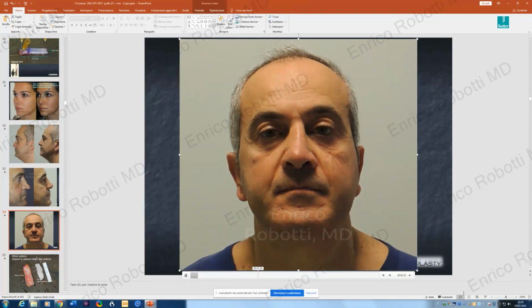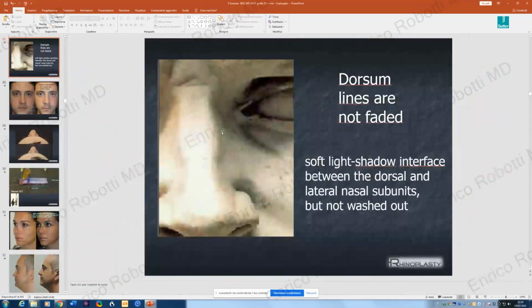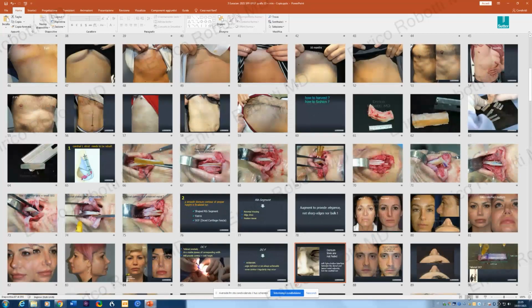And it may migrate to one side, as it happened here. And so I think that the DCF is not as appropriate as making this graft. Now, the problem with this graft, you need to spend some time on it. It has to be sutured very precisely, and it has to be done according to precise technique and measurements.